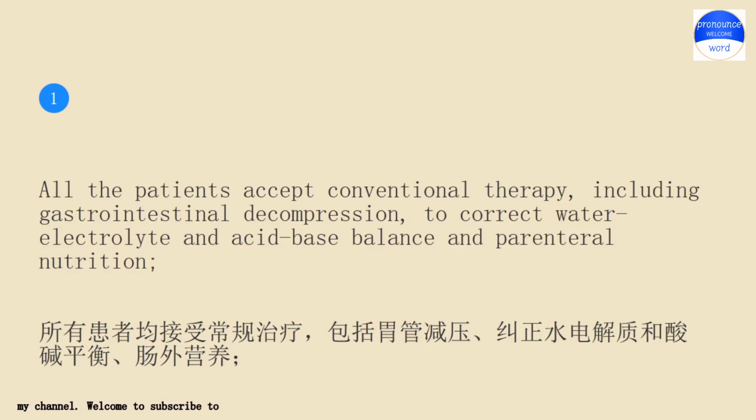All the patients accept conventional therapy, including gastrointestinal decompression, to correct water electrolyte and acid-base balance and parenteral nutrition.